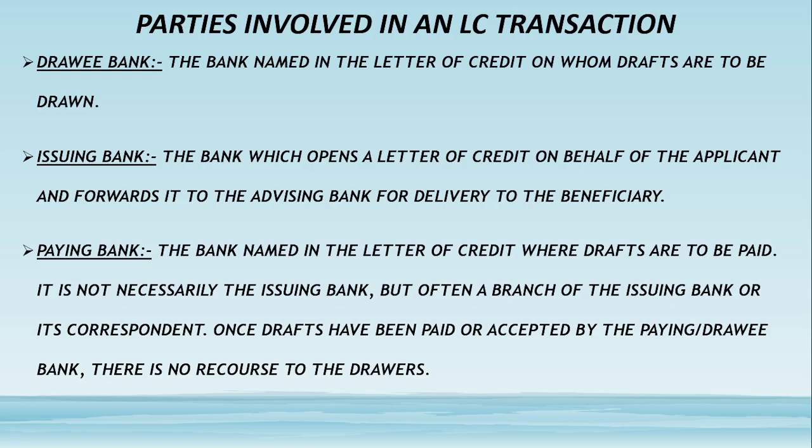Parties involved in an LC transaction continued. Drawee bank. The bank named in the letter of credit on whom drafts are to be drawn. Issuing bank. Issuing bank is the bank which opens a letter of credit on behalf of the applicant and forwards it to the advising bank for delivery to the beneficiary.